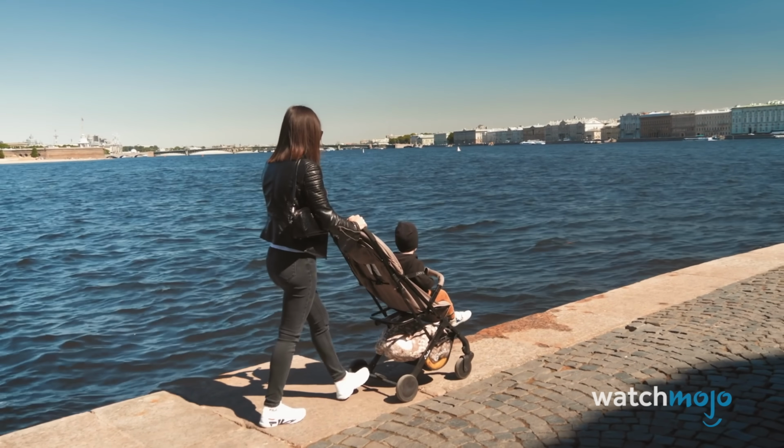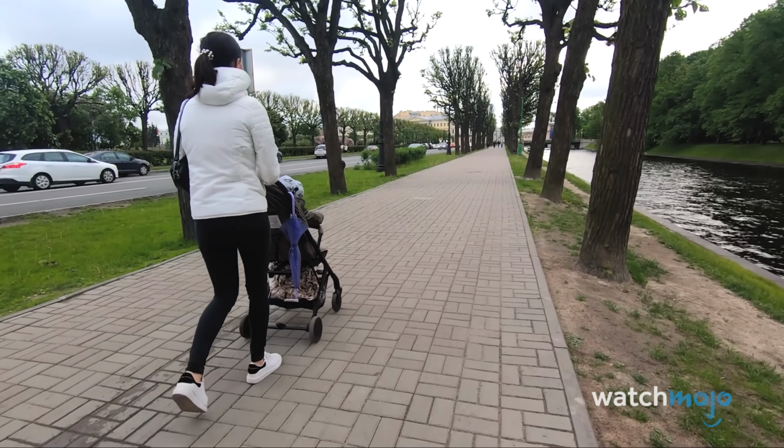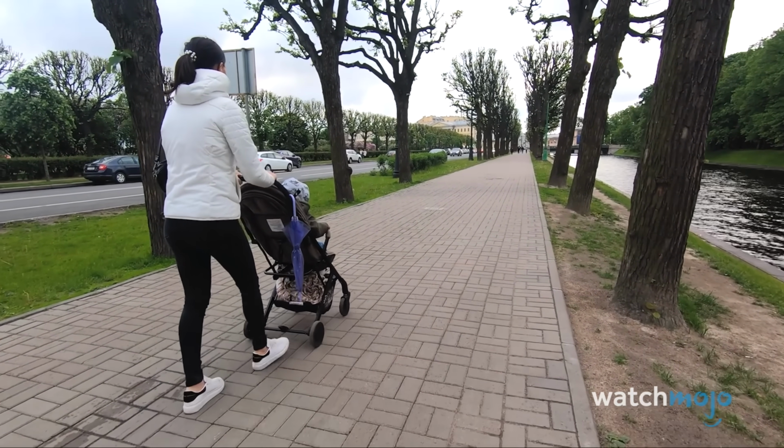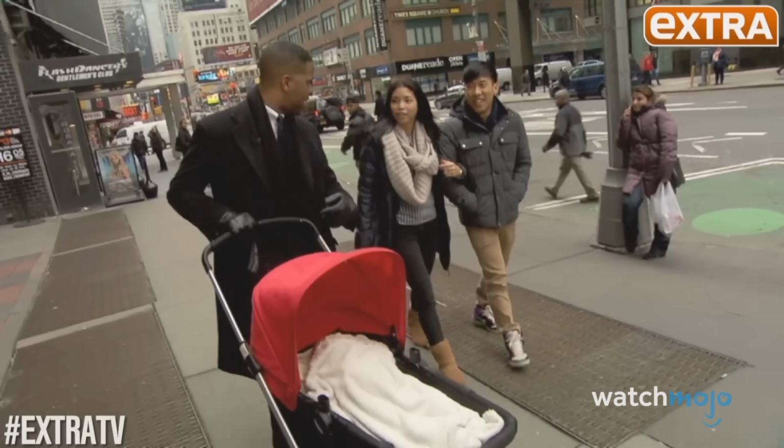However, it seems in some cases, a label had to be added to remind parents to not fold the stroller without first removing the child, since it would be incredibly difficult to fold it with the child in it. Seems a little overkill to need a label to warn us.